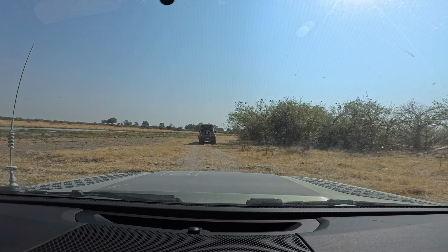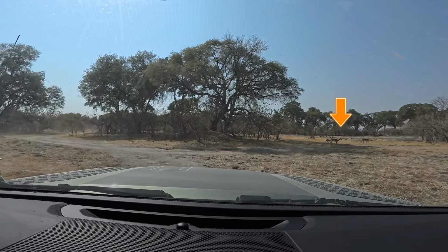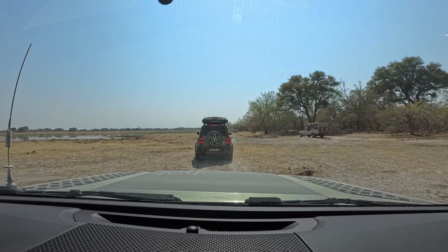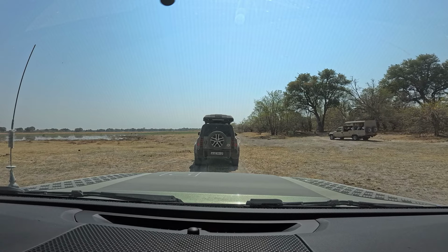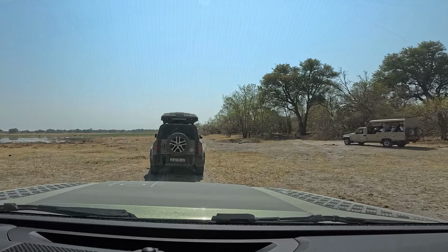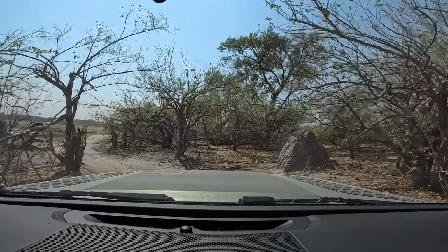You wouldn't commonly find people swimming in these waters, would you? Oh, no, not at all. Like when I see a river, I just really want to swim in it. So in the game drive vehicles, would one of the guides have a weapon to protect everyone, or you just pray for the best? Pray for the best. Holy shit. We're all gonna die! You know, we tried.